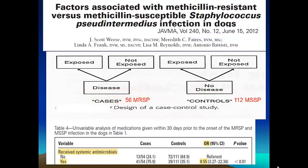And as you can see, the results were that the dogs with resistant Staphylococcus were 8.5 times more likely to have received antimicrobials 30 days prior to being hospitalized compared with the animals that were susceptible.